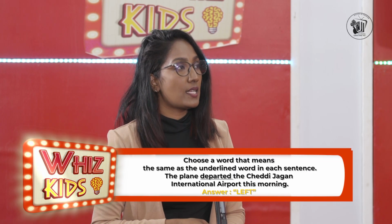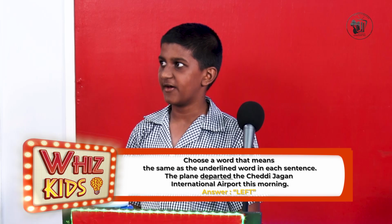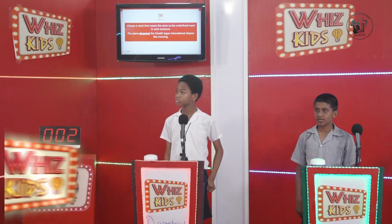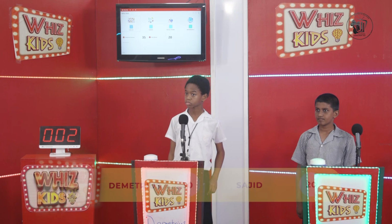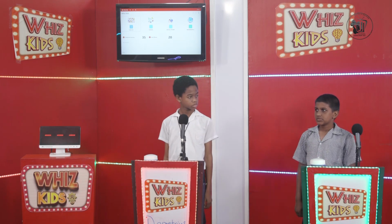Choose a word that means the same as the underlined word in each sentence. The plane departed the Cheddi Jagan International Airport this morning. That's number 2. Left. That is correct. Point to note, we've exhausted the science and social studies categories. Go ahead and select your next category, please. English.